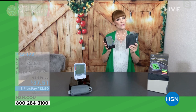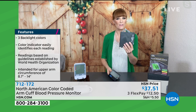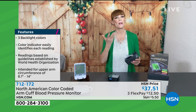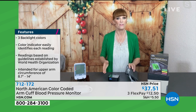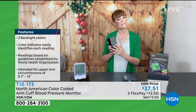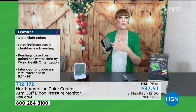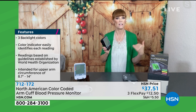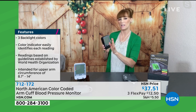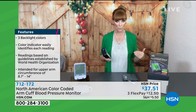And the American Heart Association actually recommends the cuff that fits over your bicep, over the top of your arm, because you get the most accurate result. And this is clinically tested to be accurate. And all the readings come through in three colors, red, yellow, and green. That's internationally recognized. So in red, you might have high blood pressure, yellow is like, okay, pay attention, and in green, you know that you're safe. Your blood pressure is within a normal range.